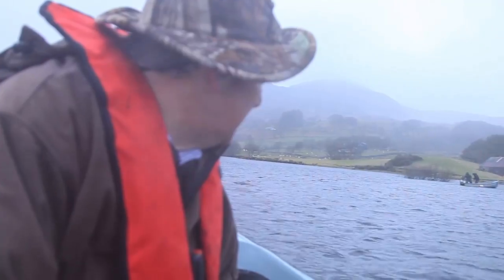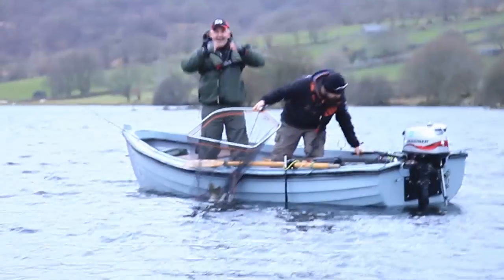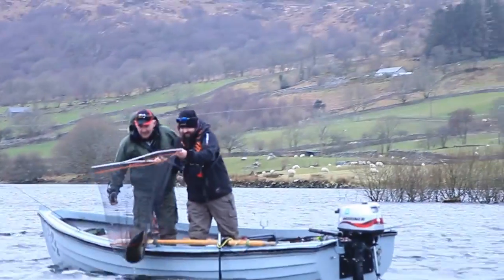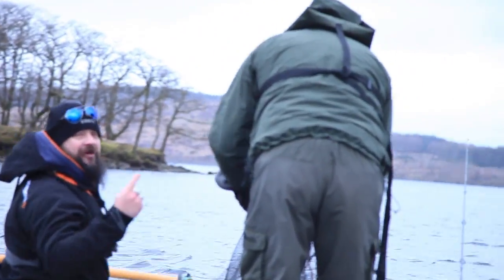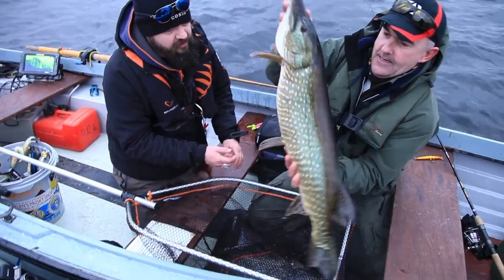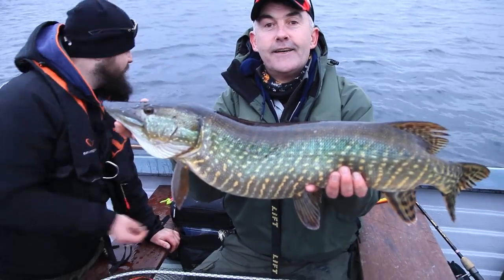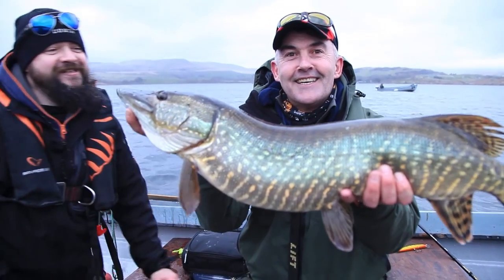Every fisherman knows that fish only bite when you're pouring a coffee or popping behind a tree. In our case, just as you turn off the camera to change to your very last battery. Fish. And the fluff chucker does it again. Get in. Oh, it's a cracker. Woo! I just said to him we always wing one out last minute. Oh, look at that. Proper fish. That is what we want.